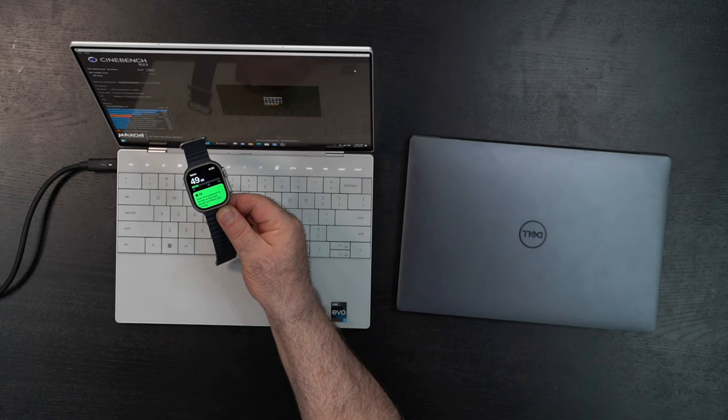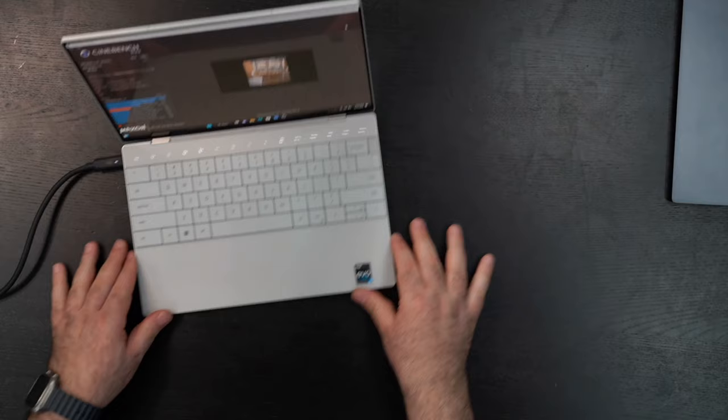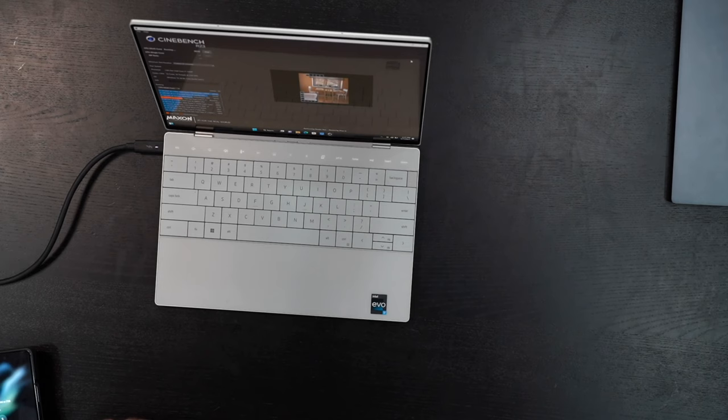So you're looking at about 48, 49 decibels. Definitely noticeable, but again, we're in ultra performance mode under load. Okay, now I want to check out, and we'll put this to the side for now, the heat that it's generating right now. So we'll get our thermal imaging camera out.